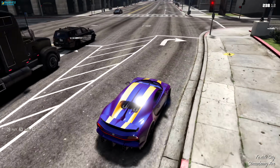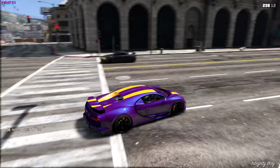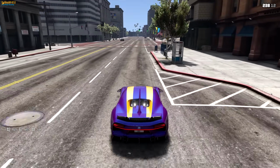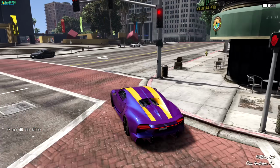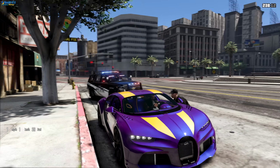I think I found an officer right there. Found an officer. I'm going to overtake him. Oh, hey, officer. I wasn't even speeding, was I? I might have actually been speeding, this thing's pretty quick. Officer, why are you harassing me? You know how expensive this thing is?